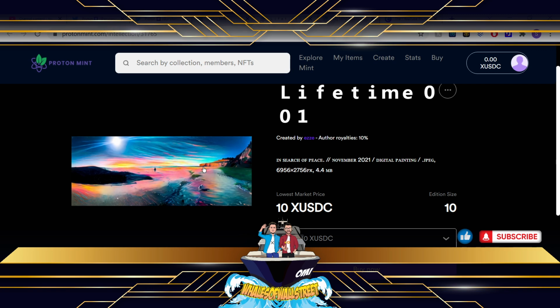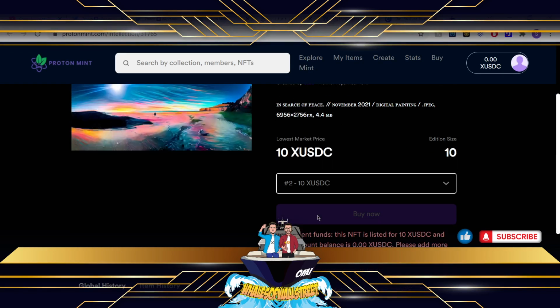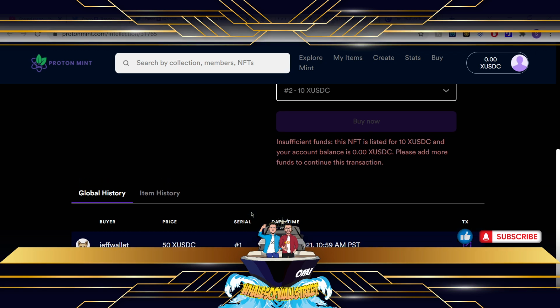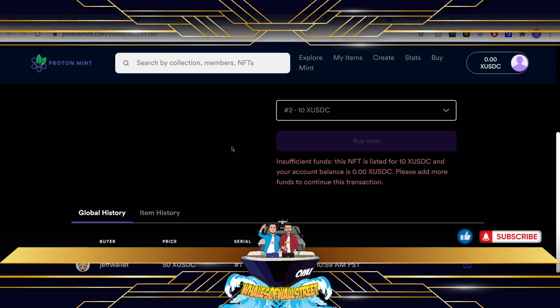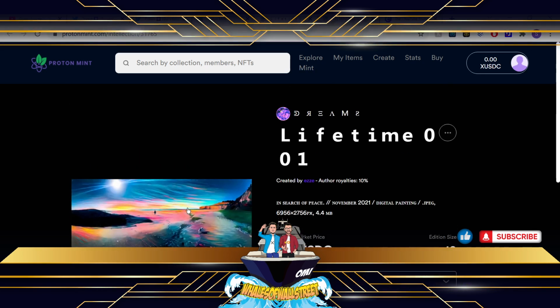Maybe I get a virtual land one day and I can put it on my virtual wall, or the ownership, of course. I think there are 10 available of this one in particular. The first one's obviously gone, so I'm going to try and aim for number 2 if someone doesn't get it already. I'm really interested to see how that works, and then I'll try and figure out what on earth I'm supposed to do. Apparently someone's purchased the first one for 50 USDC. Fair enough. So I'm going to try and get number 2. Fair play to Jeff Wallet. Well done. It'd be nice to have my name on there and see how we go. But I'm after this one.